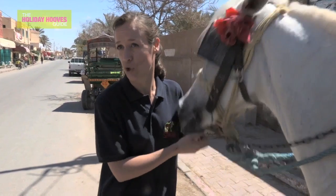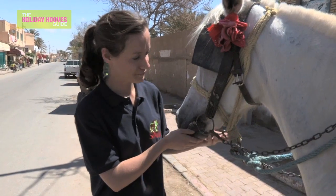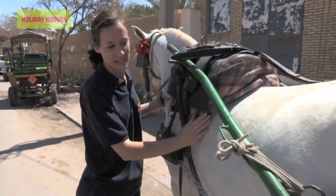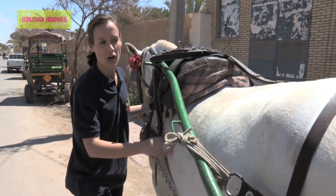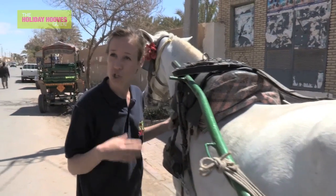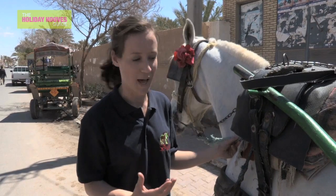This is an example of a good horse, and I'm going to tell you why. You can see that it's in good body condition and isn't underweight. You can't see any ribs, or the obvious hip bones or spine, and that means that it's got a good plane of nutrition. It's obviously got enough food and the owner is feeding it well.